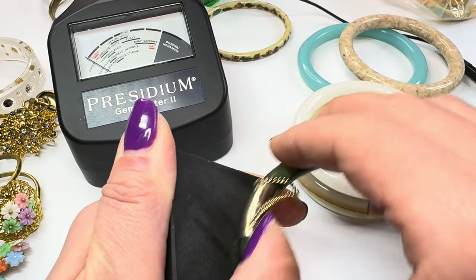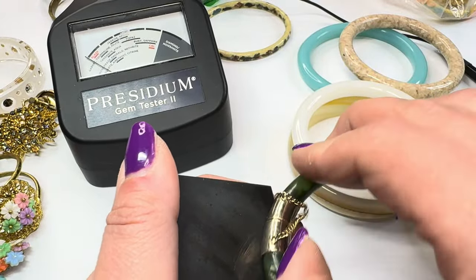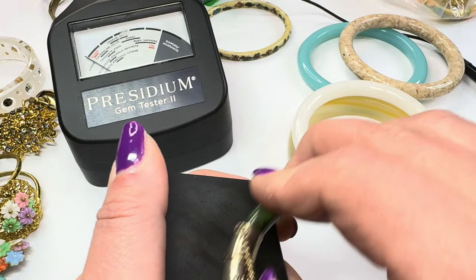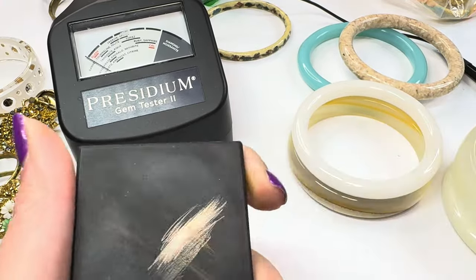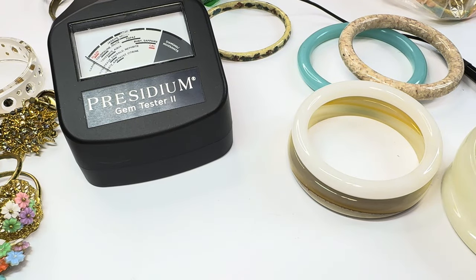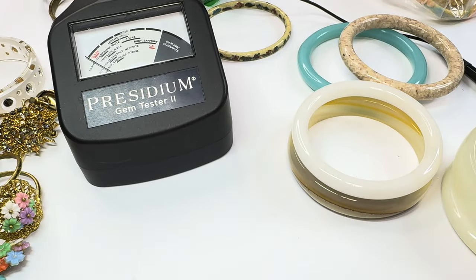And they had other ones that were similar that said stone. Now, I don't think that's sterling. They had other bracelets that looked very similar that said stone, not jade, and I'm like, okay, cool. So the ones that say jade must be jade because these other ones say stone. And that's going away, so not silver. So I had a little more confidence in it. But alas, I was wrong, and I lost out on money.